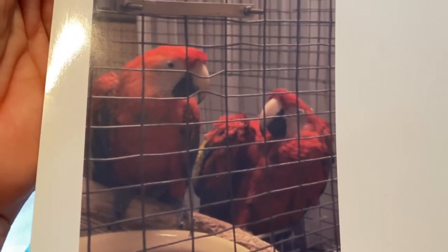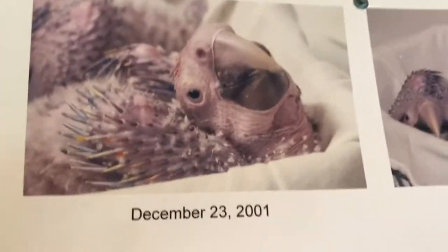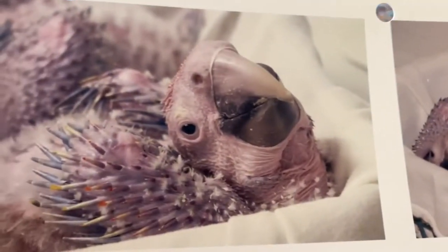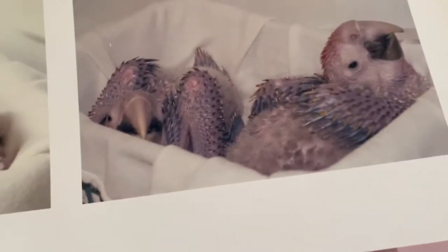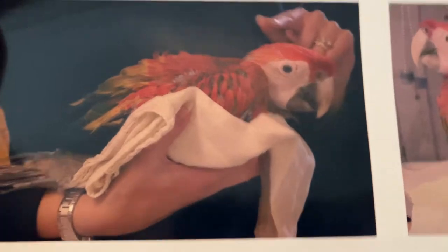Aw, cute. Ciro, you're in my way. I'm trying to show off your baby pictures. Look at this. Is this the Ciro? Look how cute. Aw, you guys. A baby macaw is the cutest. Aw, and his sister. Aw, a brother.